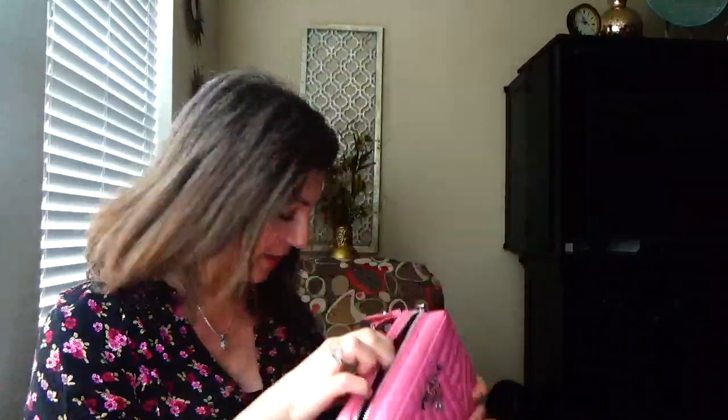And my outfit for the day, this dress I got at Express in the winter. So maybe November. I think it's a pretty dress. Love Express. And there you go. Let me show you what fits into this lovely purse. It reminds me of a Barbie purse, don't you think? The color of it. And I think that's one of the reasons why it attracted me.